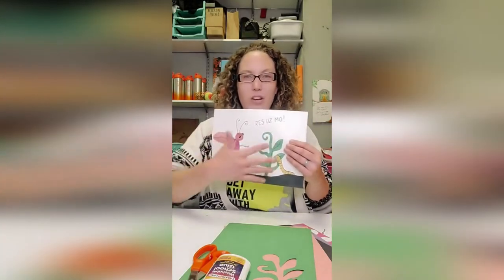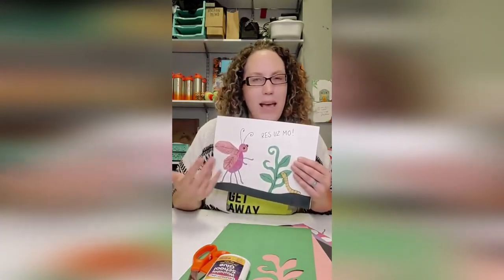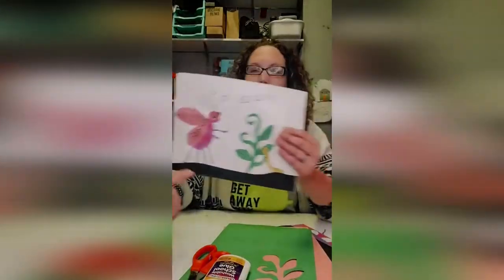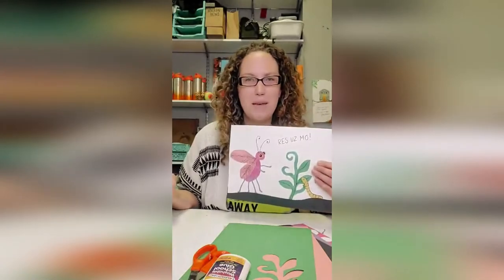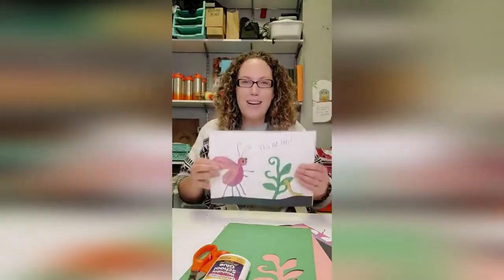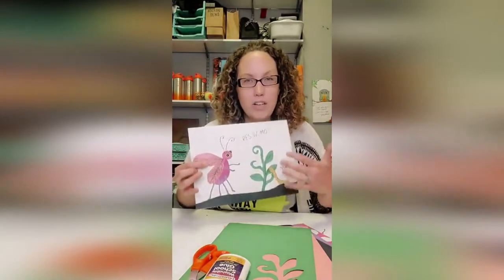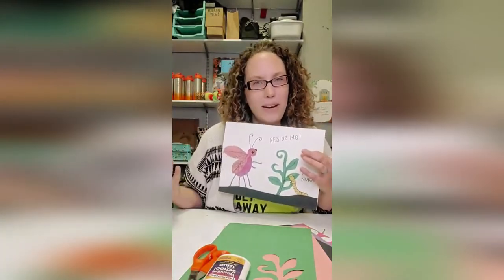We talked about our conversation of what kinds of bugs we could make. I made just kind of a generic bug and a caterpillar. I had friends that made butterflies. I had friends that made bumblebees. I had friends that made elephants. You know, I mean, it is what it is. But it was so fun to see how their pictures resembled the story.